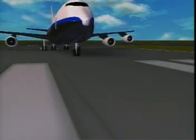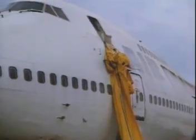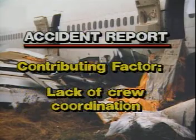The airplane couldn't be stopped on the paved surface and finally came to rest about 1,500 feet beyond the end of the runway. The aircraft sustained substantial damage. One passenger received minor injury during the process of evacuation. There was no engine fire. The accident occurred due to the improper decision of the flying pilot to reject the takeoff at a speed higher than V1. Lack of crew coordination was a contributing factor.